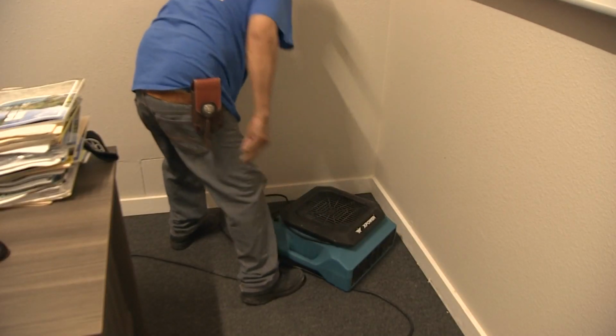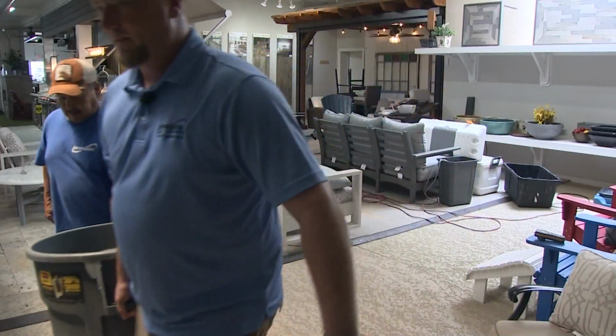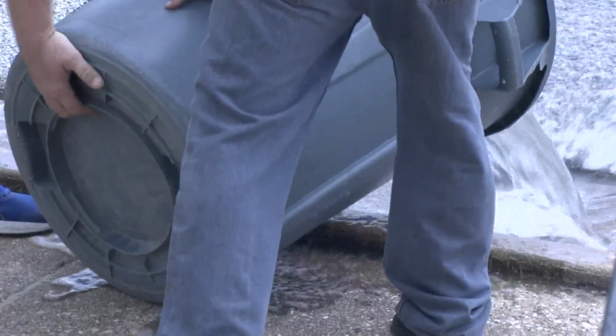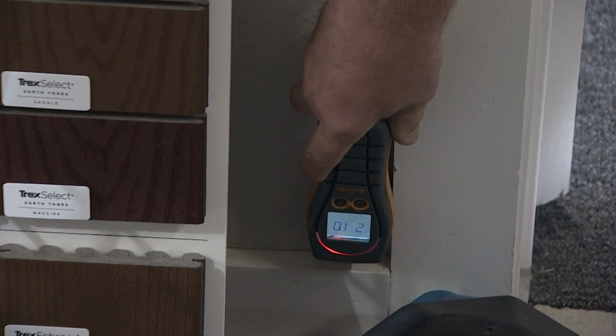The back warehouse also needed drying out, along with several offices hard hit by water. In just hours, moisture from the air nearly filled this 13-gallon trash can with water. MVP also checked moisture levels to monitor their progress. I live by this meter. I've used it for many years.